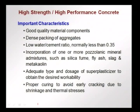Because of the low water cement ratio, possibly higher cement contents and the presence of the mineral admixtures, we need a good superplasticizer to give us the workability, otherwise the concrete is too sticky and will not be workable. So, a proper superplasticizer and an adequate dosage is very important to obtain the desired workability.